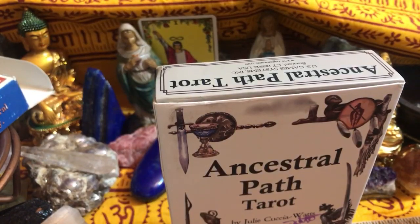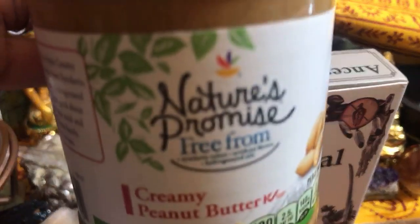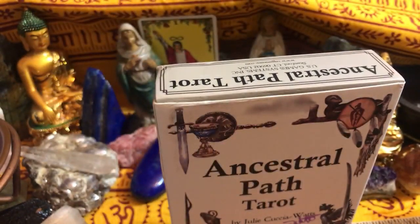Give me a moment. So I just finished with my 3 clients that I had, and I'm a bit famished. So I am getting a little bit of organic peanut butter. Actually, what do I use? What is this? This is Nature's Promise, generic brand natural peanut butter. So give me 1 second.